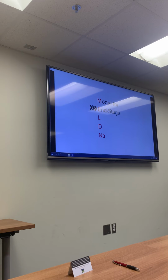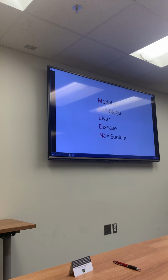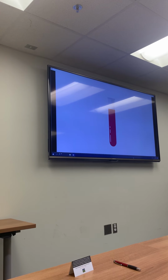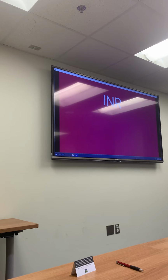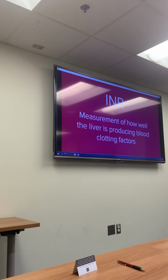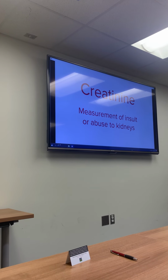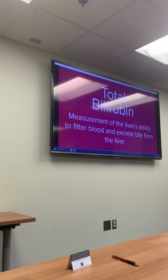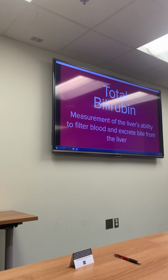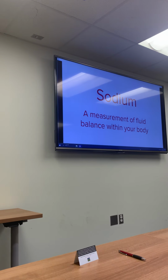MELD stands for Model for End-Stage Liver Disease, and Na is the chemical symbol for sodium. Your MELD sodium score is determined by a blood test that assists with organ allocation in the United States and is calculated based on 4 values. INR, which is a measurement of how well the liver is producing blood clotting factors. Creatinine, which is a measurement of insult or abuse to kidneys. Liver damage causes insult to kidneys that can result in kidney failure. Total bilirubin, which is a measurement of the liver's ability to filter blood and excrete bile from the liver. And sodium, a measurement of fluid balance within your body.